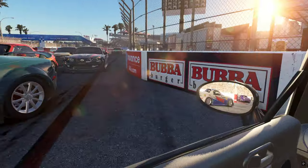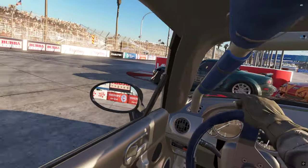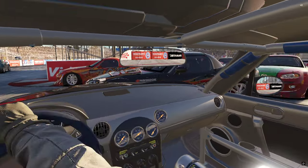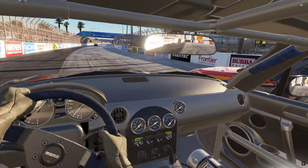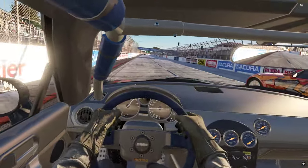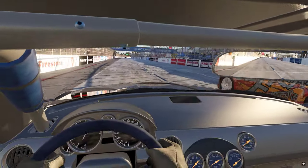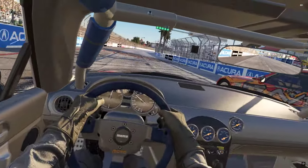Well, exterior models look great. I've got a bit of that junk in there, can you see? On the exteriors, not as bad as it was. Right, let's get into the meat and potatoes.